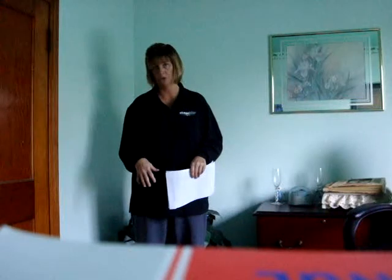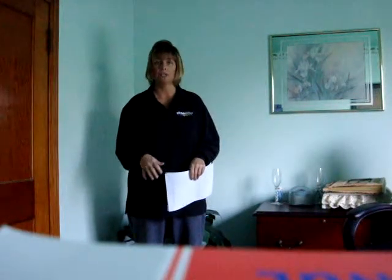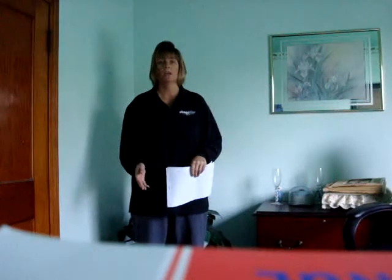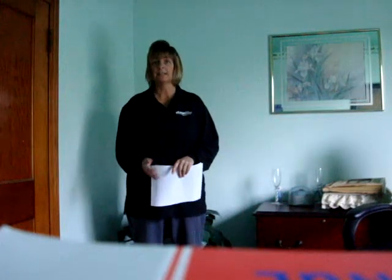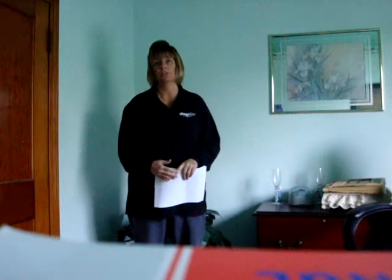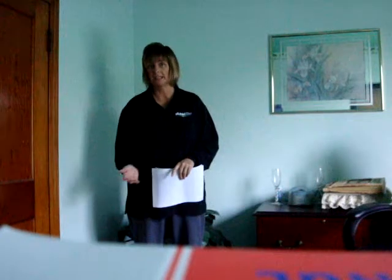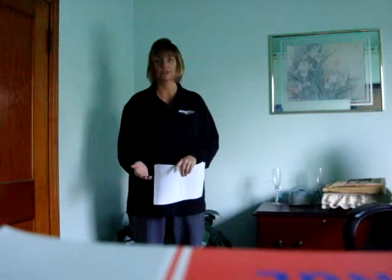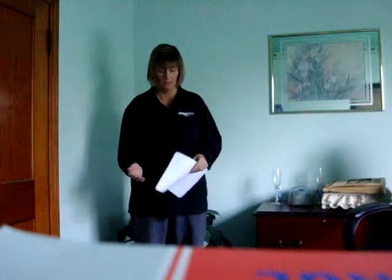This FMLA leave can be for up to 12 weeks of intermittent leave if the employee needs to take time off for either an illness of their own, a family illness, or taking care of a loved one. The employee needs to be at the facility for at least a year in order to get a leave of absence of this kind for the FMLA, which is the Family Medical Leave Act policy.